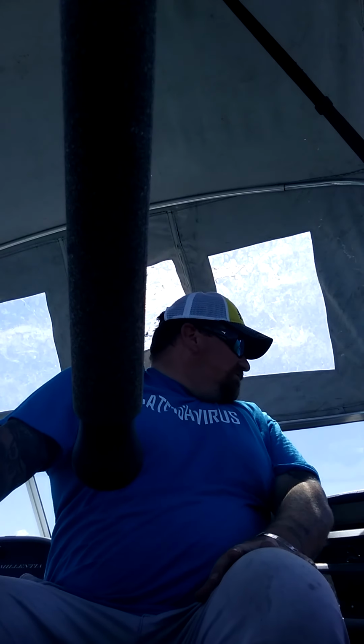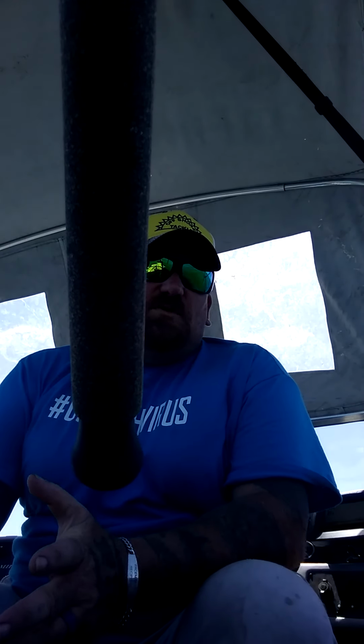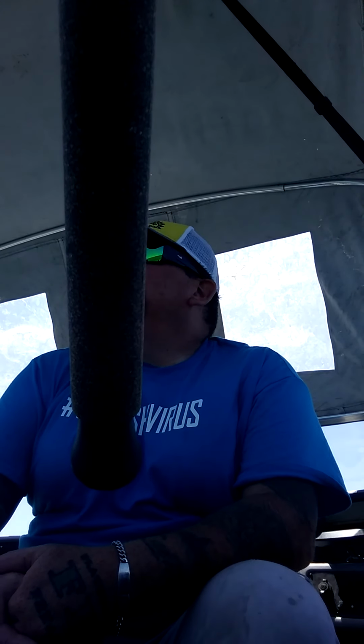So I'm marking some pretty good fish. I'm in 59 feet of water. The surface temp is just a shade below 87, fluctuating 86, 87. So I was hoping I'd catch a fish while I was talking, but I just wanted to say this is another example of how you can just use what you have around you and set your boat up. So, use what's available. If there's any point to this video, I guess that's it.